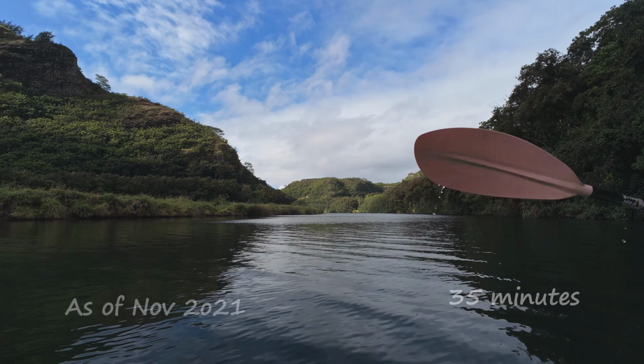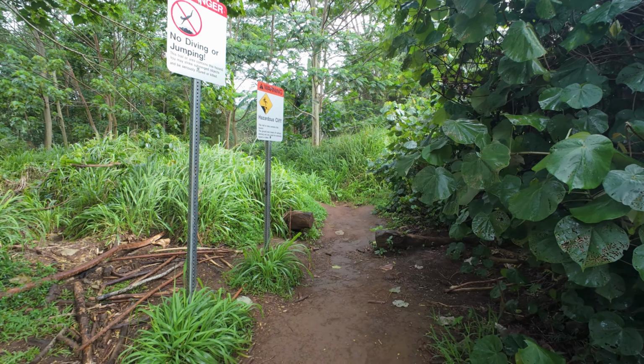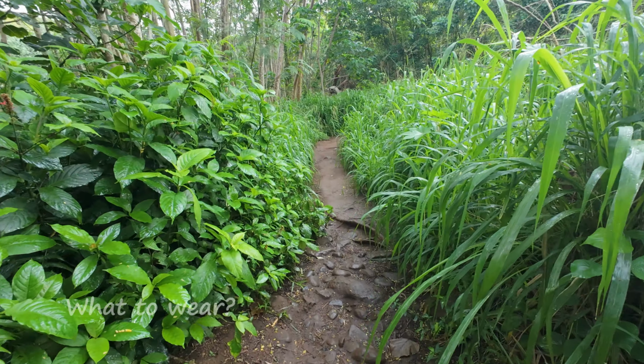Now, once you're at the landing area, pull your kayak up high in case the river rises, and pay attention to these signs. These signs are there because people have died doing this. So just pay attention to what's going on and you'll be fine. So 9:25, we're starting the hike.